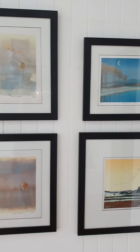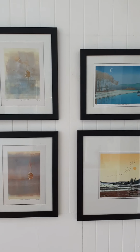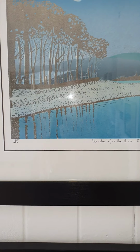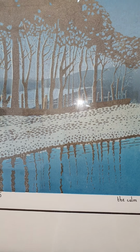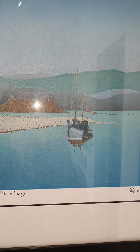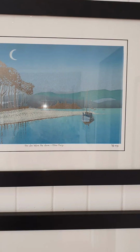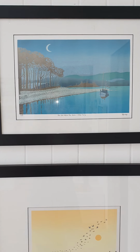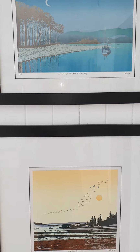And then in her 4 other pieces, what's interesting here is you get to explore a bit of lino cut printing, which is not something we've had very much of in the gallery. This piece here, The Calm Before the Storm at Otter Ferry. The colours and tones are quite amazing. It takes you straight to that spit of land at Otter Ferry.